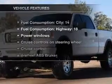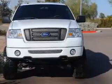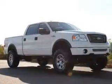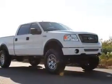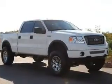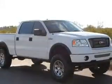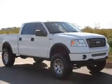And with these notable features, you won't want to miss out on the opportunity to own this amazing ride. Power windows, power steering, cruise control, power mirrors, an AM/FM stereo with a CD player, an adjustable tilt steering wheel. And for your peace of mind, the following safety equipment is included: front ventilated disc brakes, passenger airbag.